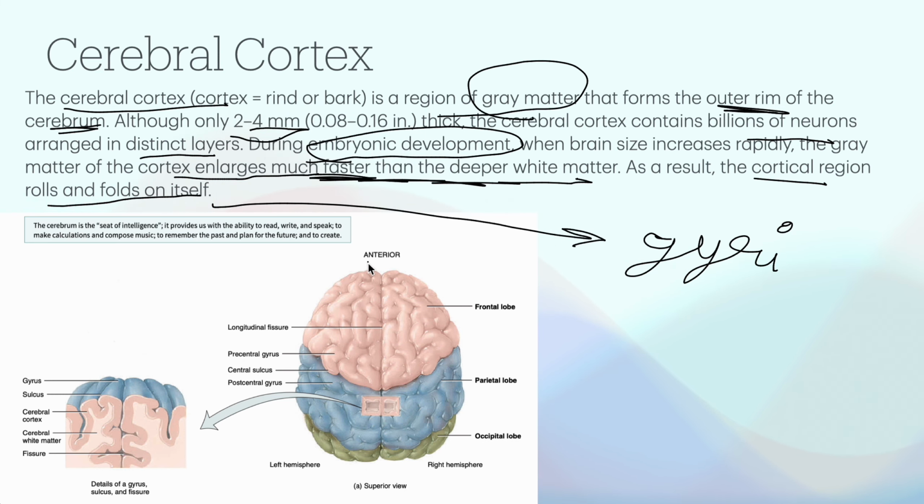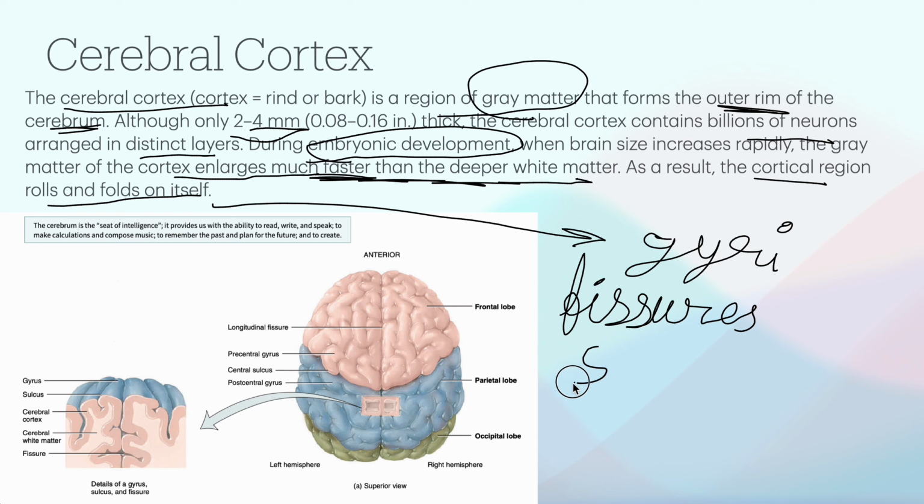The deepest grooves between the folds are known as fissures, and the shallower grooves are known as sulci, S-U-L-C-I. The most prominent fissure is the longitudinal fissure. It separates the cerebrum into the right and the left hemispheres. These hemispheres are called cerebral hemispheres.